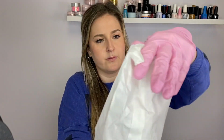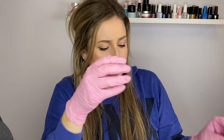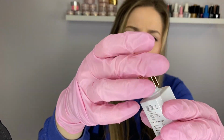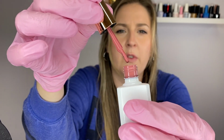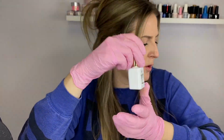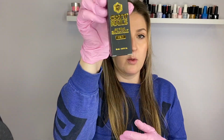This is stunning. Nine. Give Gotti Nails a shout out and let Robert know how much you love his gift. I don't know who that is, but cute. It's a double. You get two of them. Oh, so here's the gel polish. Ooh, that's really nice. This is perfect for just the colder months. You know, it's got a cooler vibe to it. And then we got a top coat with that.